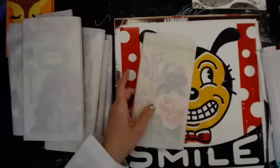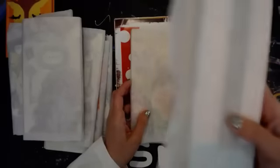Okay, let's keep going. I got something in here, too, that I did kind of peek at, but I didn't really observe it closely. I'm going to show that last. It's very cool. I never seen anything like this.